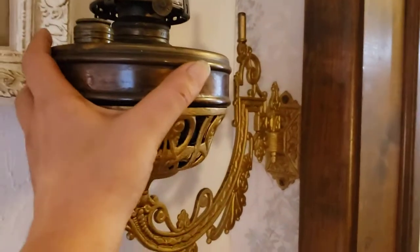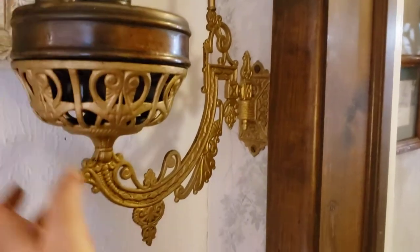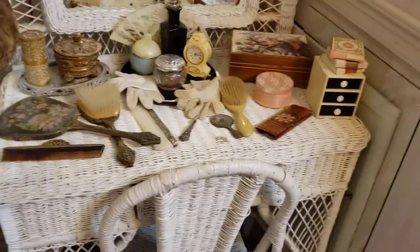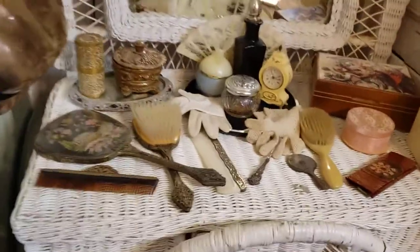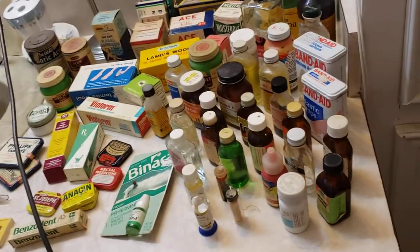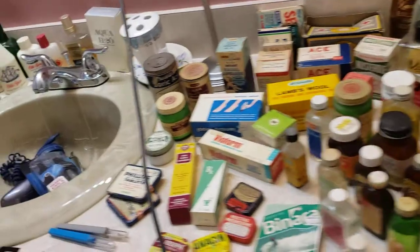This is the oil lamp sconce. It's actually an oil lamp, and it is actually a sconce. It's gorgeous. It's so cool. We actually have two of them. But anyway, you come in here, you go straight, you go into the bathroom. That's where our little wicker vanity is, with some really cool antique pieces on there. On the counter here, we've got all our vintage medications and whatnot, which is not for actual use, by the way. And then a few other pieces over there.